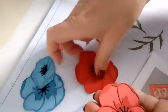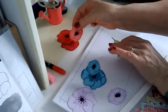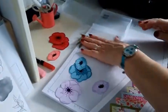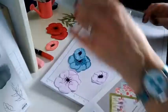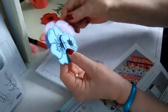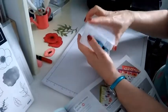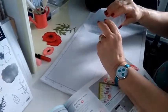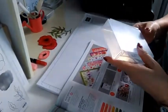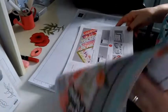So I'm going to be using these red poppies and the Flirty Flamingo, and I've got a selection of my leaves there. These are for another project which I will be back another time to share with you. One of those ideas I had in the middle of the night when I couldn't sleep. So let's see if that works. Time will tell. Let's put those up there.